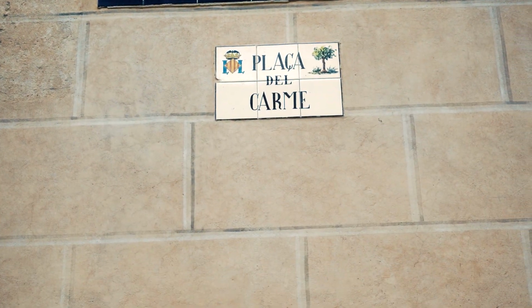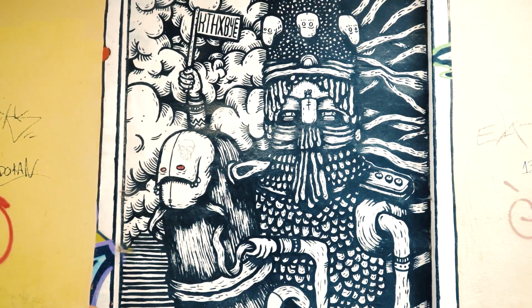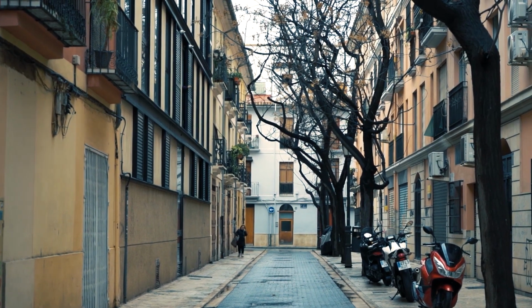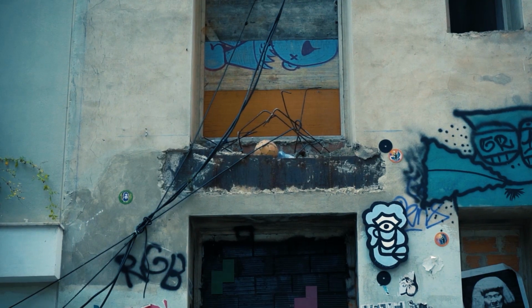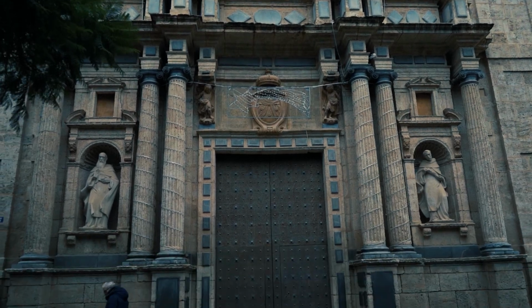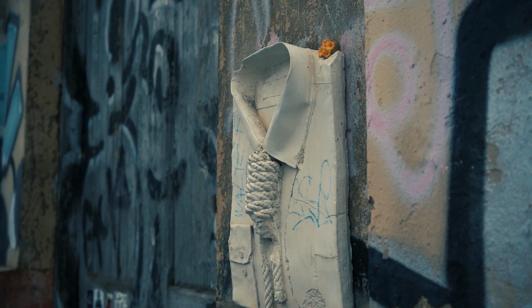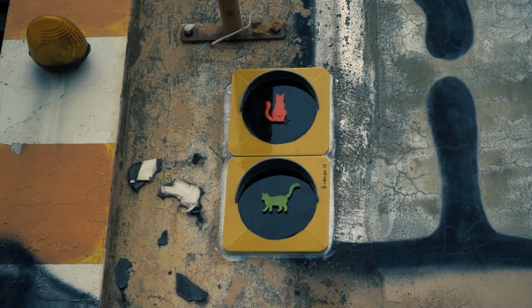El Carmen District, a place where you can wander for hours, admiring incredible graffiti and atmospheric narrow streets. Some alleys might feel a bit dangerous, especially near abandoned buildings, but the neighborhood itself is inspiring. The art here raises social issues, evokes nostalgia, and sometimes just makes you smile.